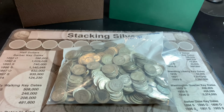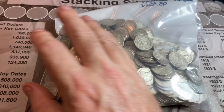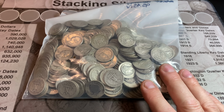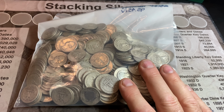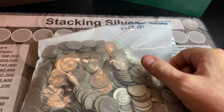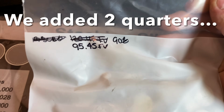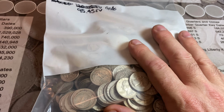The first order of business is to go ahead and dump out this big bag and get them separated between Mercury dimes and quarters. Now, I have no idea what the exact mix is. I just went to my silver dealer and said, can I buy all of your Washington quarters and Mercury dimes? And he happened to say he had $95.95 in face value worth. And I got it at a pretty good price, just around 20 times face, so not too bad.